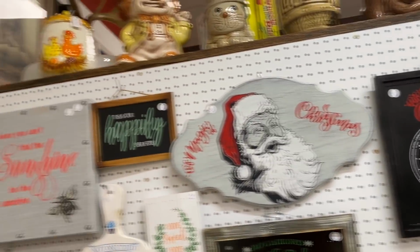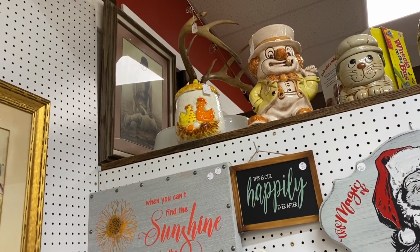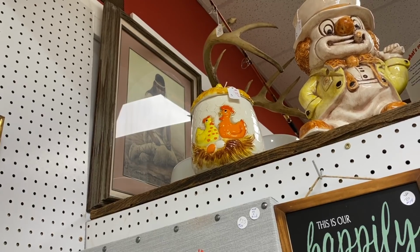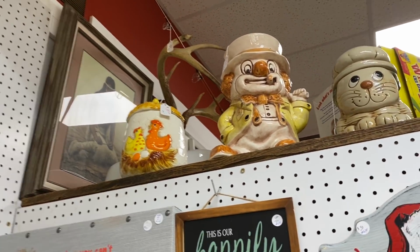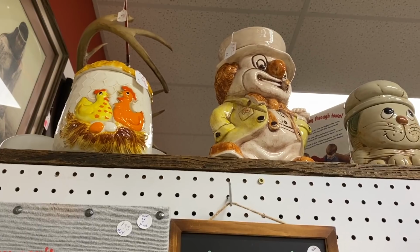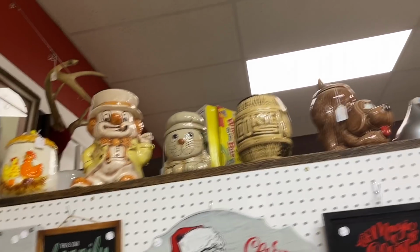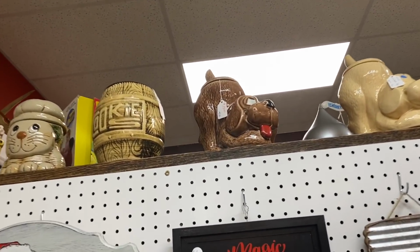It has a nice vintage look to it. They had really neat cookie jars up top. I love the little rooster and hen one there, and the clown one was great as well. It was kind of hard to see the price, and they were way above my head, so I apologize if you can't quite make out the tag either.